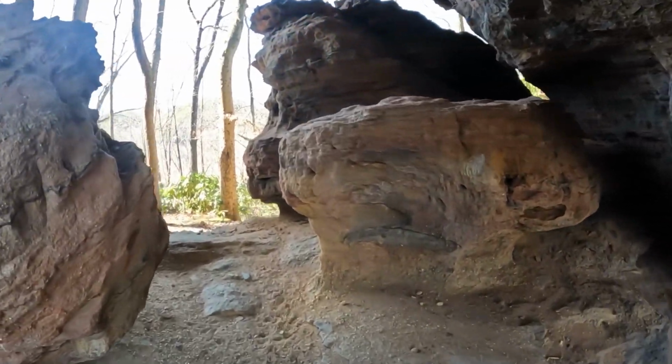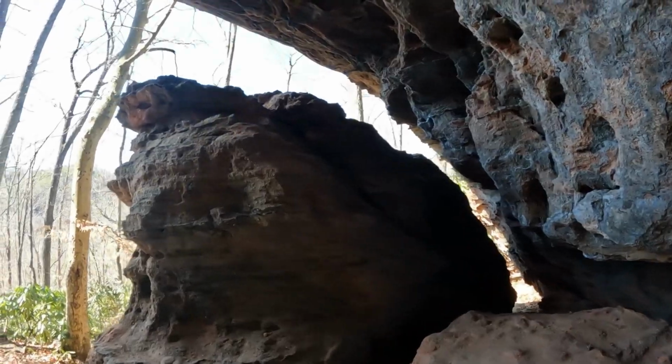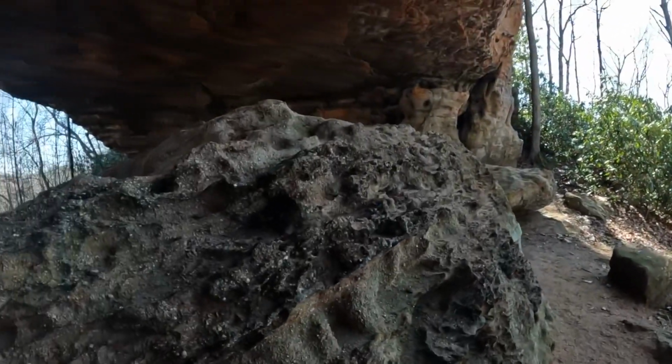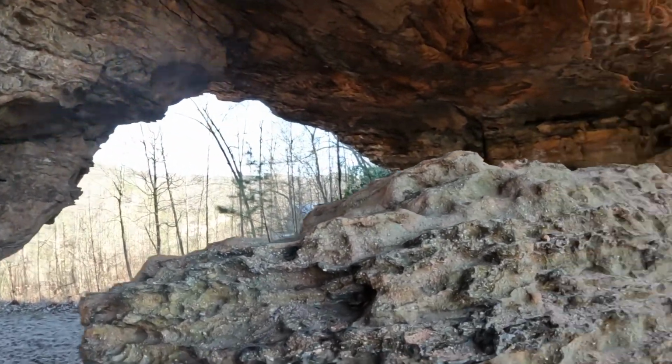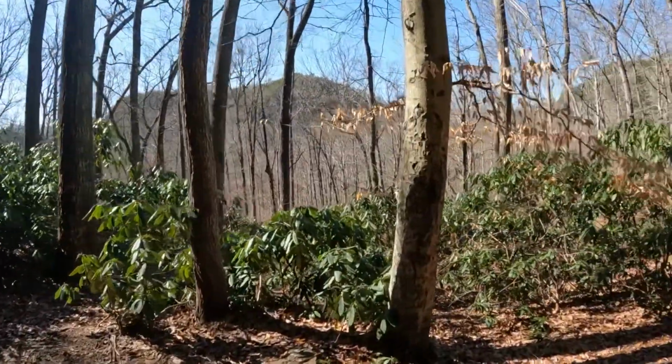This place brings back a lot of memories growing up as a kid. We used to stay up here all the time in the summers. Used to deer hunt a lot up here growing up, still deer hunt up here from time to time.